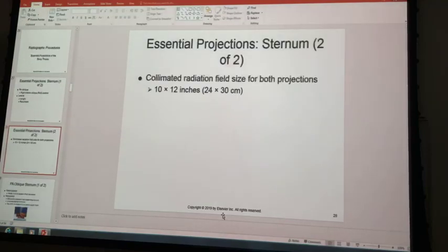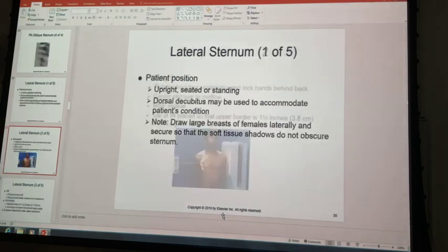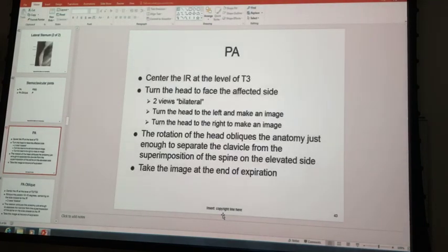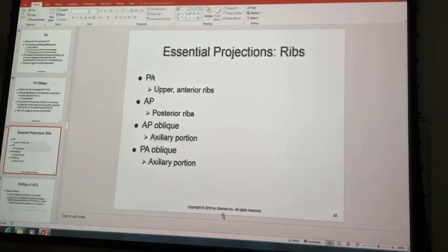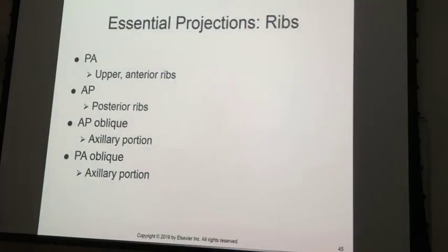Okay, any questions on those? Sternum or sternoclavicular joints? All right, then ribs.